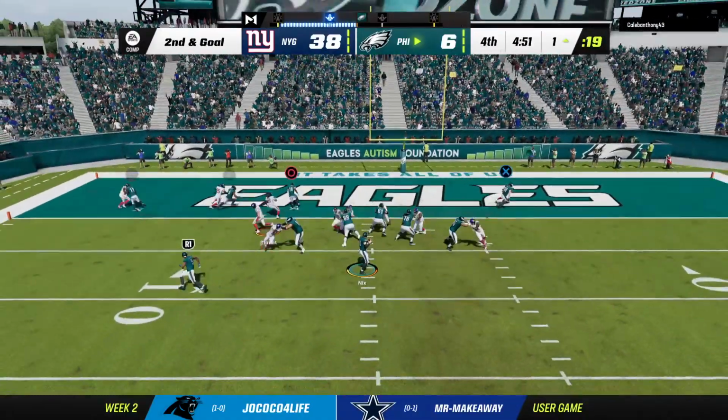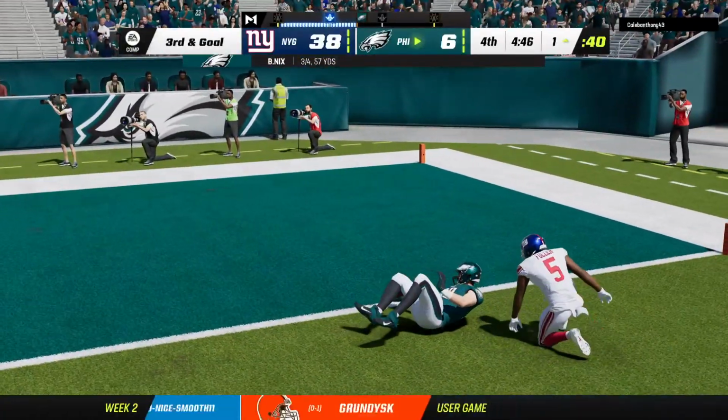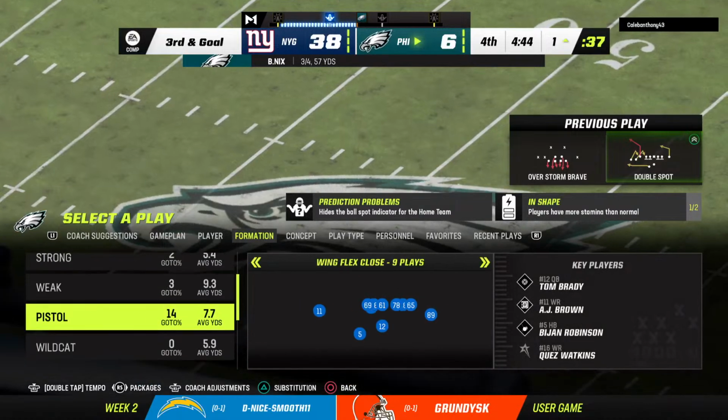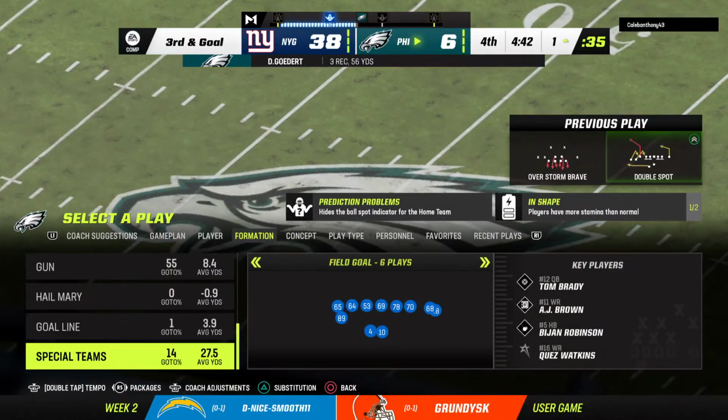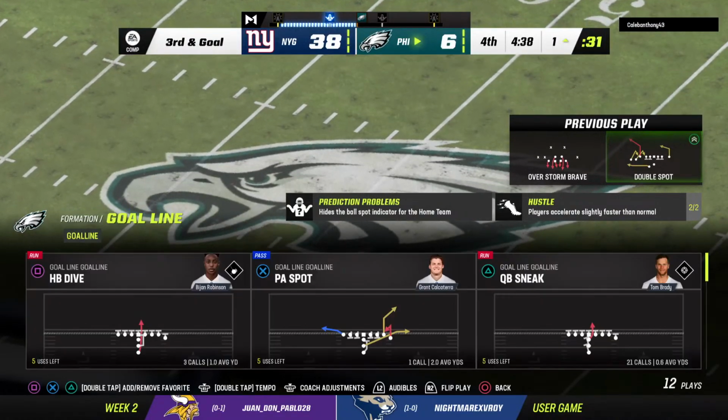They're going to look to throw. And he's got it. They get only a yard there. Now it's 3rd and goal. That was an okay hook up there with his tight end, but unfortunately, they didn't get the kind of yards they had hoped for. That's going to bring up 3rd down.